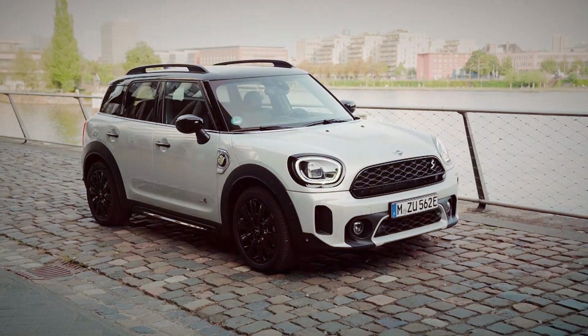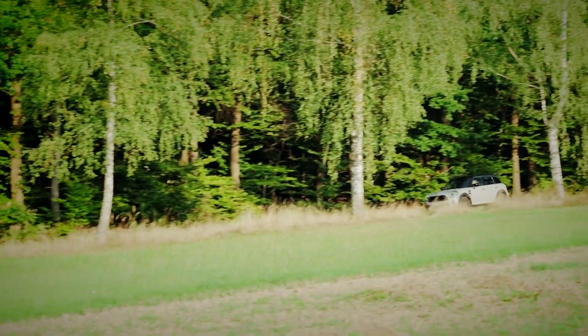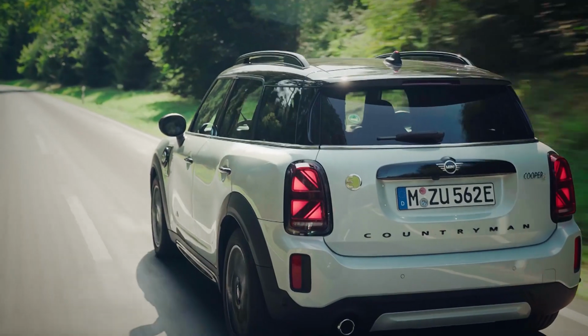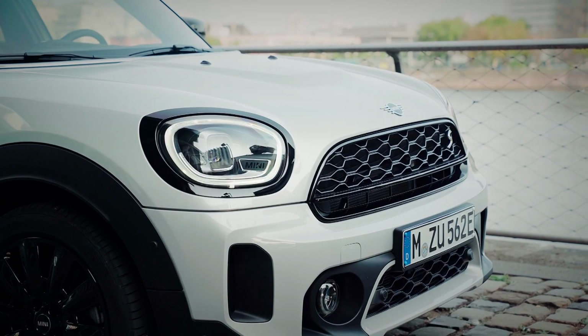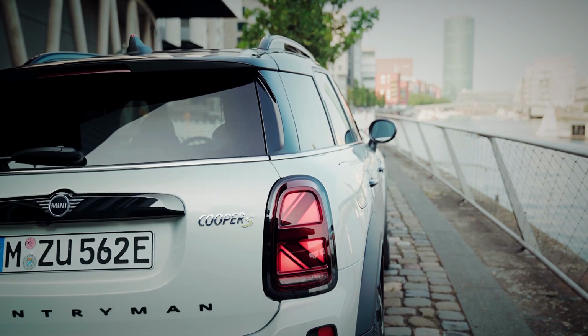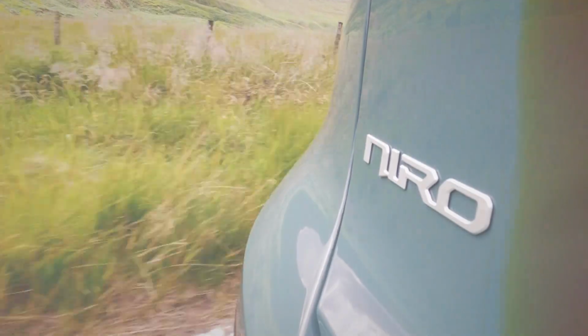Another plug-in to consider is this, the Mini Countryman. It gets a bit more power than the Kia despite its smaller 1.5-litre 3-pot. It's quicker too, but its much smaller EV range will put a lot of buyers off. And while its retro styling will be hugely appealing to some, it doesn't exactly break the mould like the ultra-modern Niro.